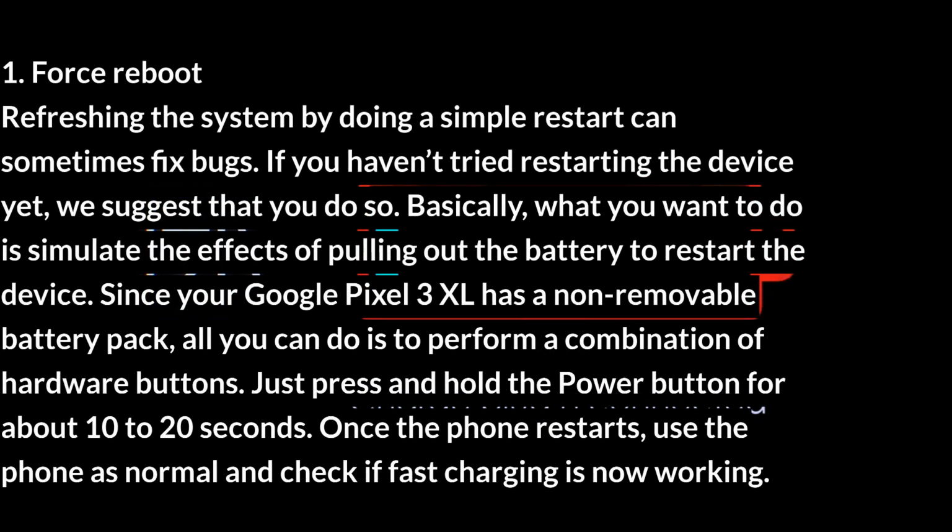1. Force reboot. Refreshing the system by doing a simple restart can sometimes fix bugs. If you haven't tried restarting the device yet, we suggest that you do so. Basically, what you want to do is simulate the effects of pulling out the battery to restart the device. Since your Google Pixel 3 XL has a non-removable battery pack, all you can do is to perform a combination of hardware buttons. Just press and hold the power button for about 10 to 20 seconds. Once the phone restarts, use the phone as normal and check if fast charging is now working.